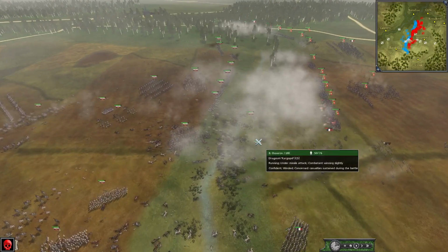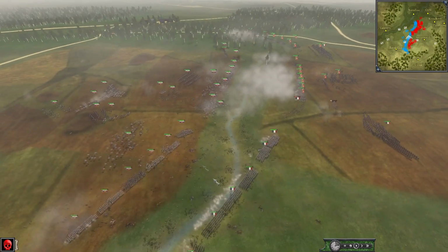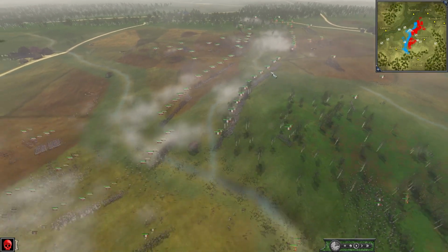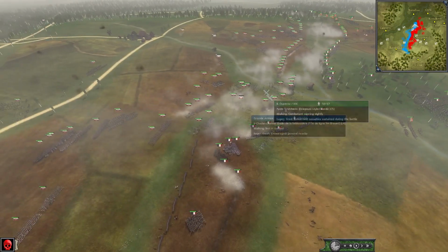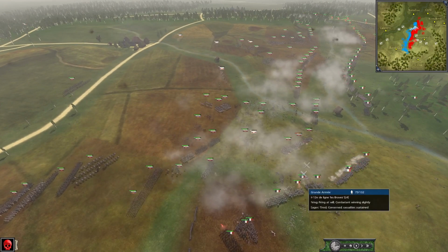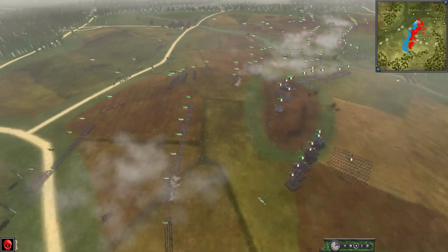Now, Russia did do some cav charges, got rid of some of the skirmishers, but now they're going to disengage and maybe disengage their whole line here. I don't know if they're wanting to stand in a line fight, volley fire against France, but right now they are definitely doing that. Over here, it's kind of looking a little touch and go here. Russia is starting to suffer a little bit to the volleys of the French infantry.